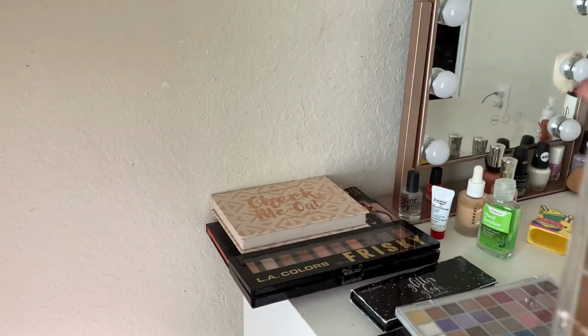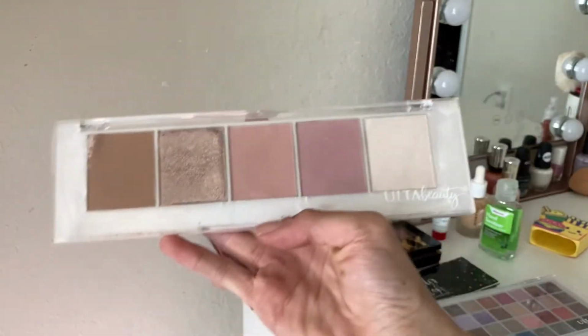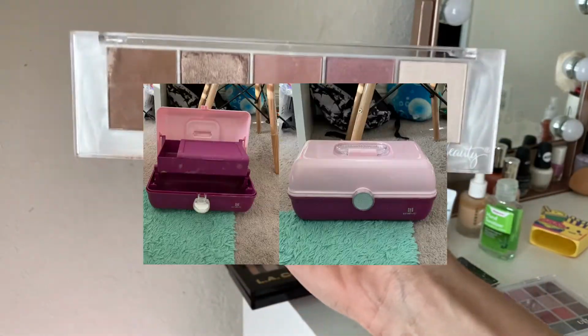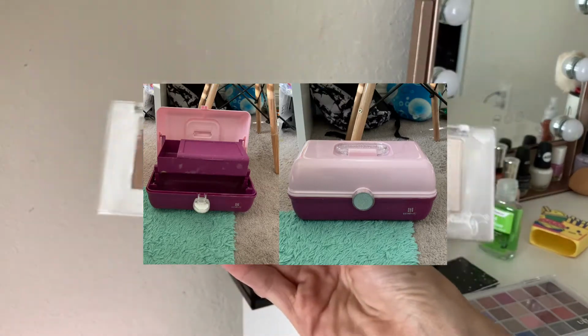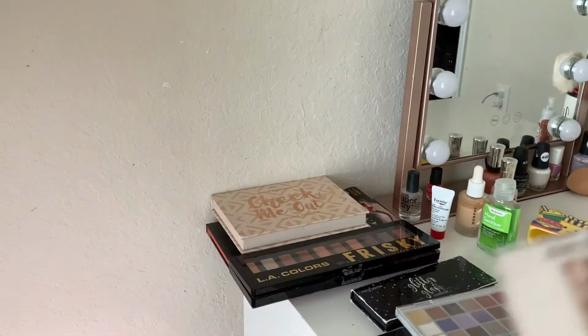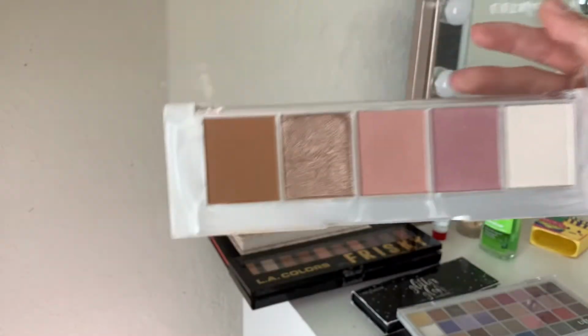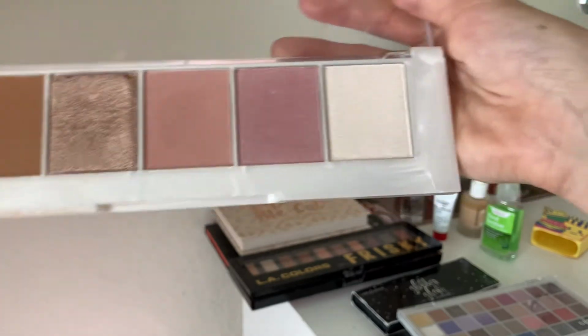Then I have this one. This is actually from Ulta. This was from the Ulta Beauty collection, and it was this Kabuto thing. I will insert a picture of it, but it's really pretty, and it came around Christmas time. I think this has blush, contour, and highlighter, and then some other things.